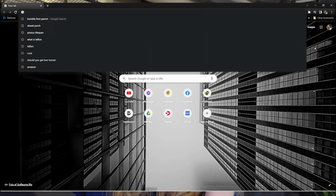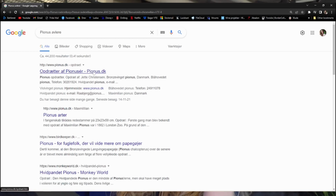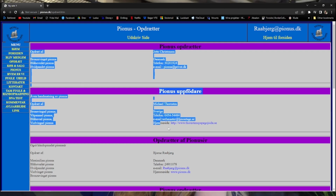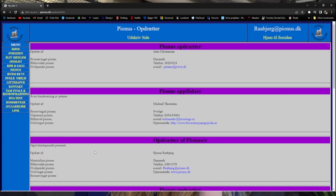Okay, so how did I find a breeder? Now, I went to Google and I searched for Pionus breeders in Denmark, or like in Danish, I guess. And up came a website which totally looked like it would hack my bank account if I clicked on any of the links. But I did actually find 2 breeders, and I still have my money, so I'm good. But I was in even more luck, because out of the 2 breeders, one of them hand-fed their chicks and one of them didn't. And one of them lived 3 hours away and one of them lived 10 minutes away. And that was the hand-feeding guy.